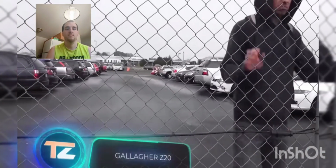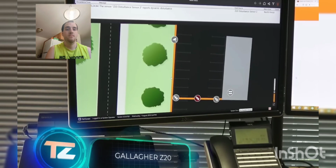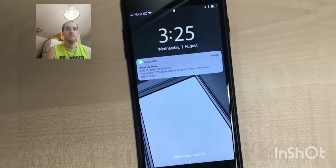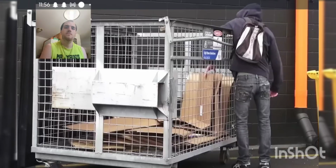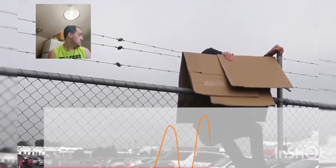A simple chain-link fence that any school kid could climb becomes an impassable barrier once it's fitted with Z20 sensors. These smart sensors detect both movement and vibrations on the fence and notify security when some criminal mastermind is up to no good.